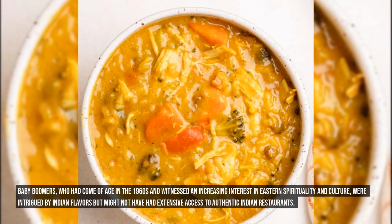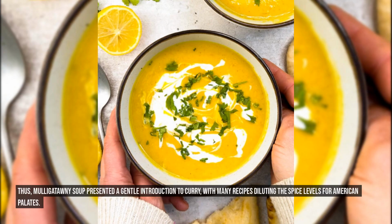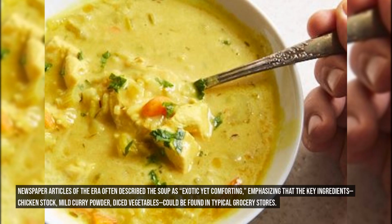Baby boomers, who had come of age in the 1960s and witnessed an increasing interest in Eastern spirituality and culture, were intrigued by Indian flavors, but might not have had extensive access to authentic Indian restaurants. Thus, mulligatawny soup presented a gentle introduction to curry, with many recipes diluting the spice levels for American palates. Newspaper articles of the era often described the soup as exotic yet comforting, emphasizing that the key ingredients, chicken stock, mild curry powder, diced vegetables, could be found in typical grocery stores.